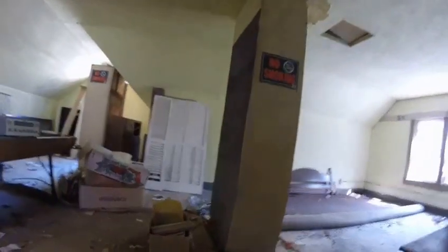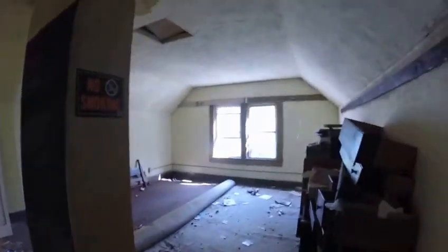So if we go up the dark staircase to the third floor, we're gonna be able to see it's a little bit more cleaned out. We found a couple extra things up here. All the original wood trim and doors are now accessible, and we're gonna work on putting those back together when we sand the floors. There's no longer extra toilets up here.